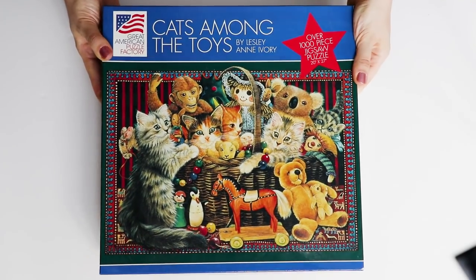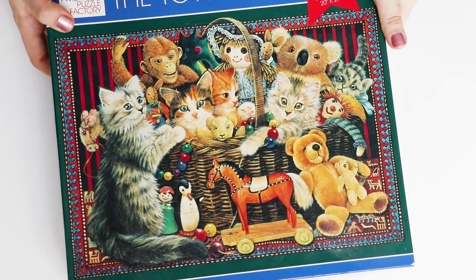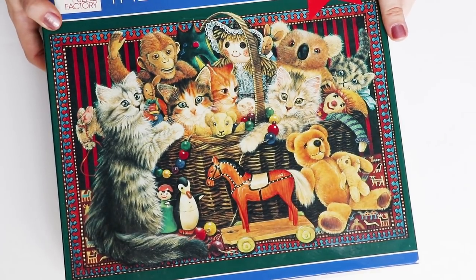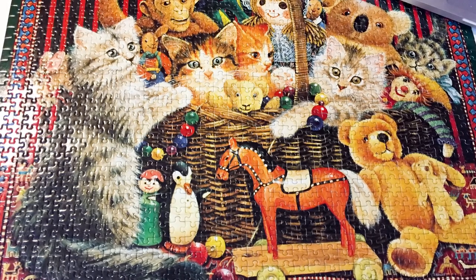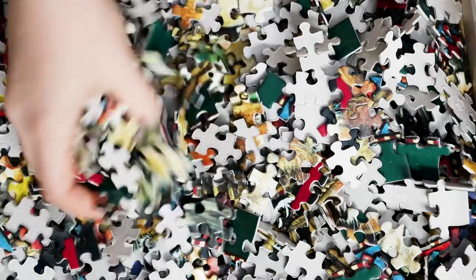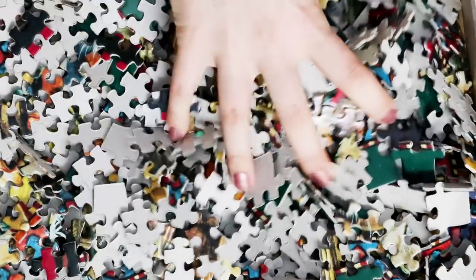And anyway, this one is called Cats Among the Toys. The illustration is by Leslie Ann Ivory, made by the Great American Puzzle Factory. This one is actually fairly difficult, even though it's only... So this one is apparently over 1,000 pieces. So this should have gone in the other video. Since I had always done this one growing up, I assumed it was less than that.